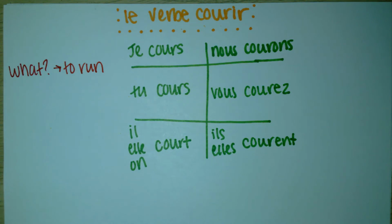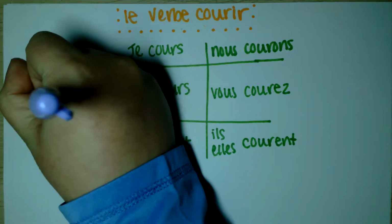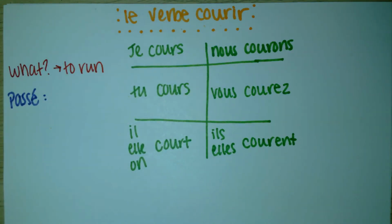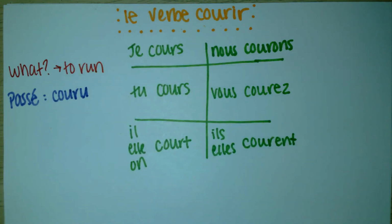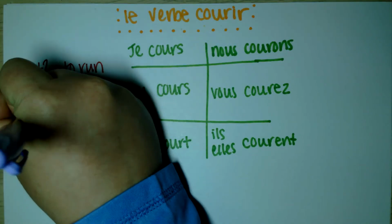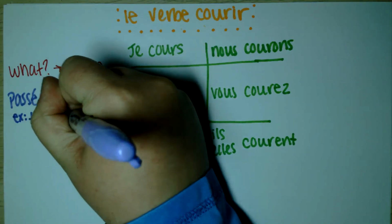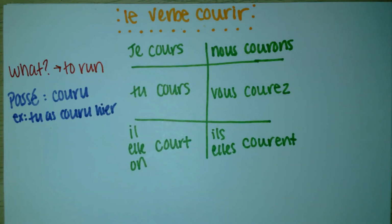All right, the next thing I want to talk about is the past. So I'm going to write over here passé, and so let's talk about the past participle. The past participle is regular, so normally in the passé composé, IR verbs get a U for their ending. So it's going to keep that same thing, and it's just couru is your past participle. So to do an example, we could say tu as couru hier. So you ran yesterday.